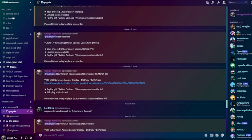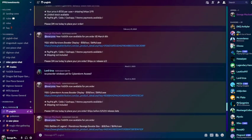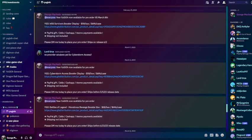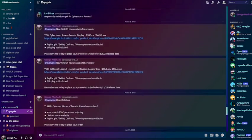Here's how it works. All patrons will immediately gain access to the PPG Investments Discord. This Discord will serve as a hub to promote requests for product, video releases, as well as creating community engagement. Then, depending on your specific membership tier, you'll be able to place pre-orders for all games that we currently carry, and that list is always growing.